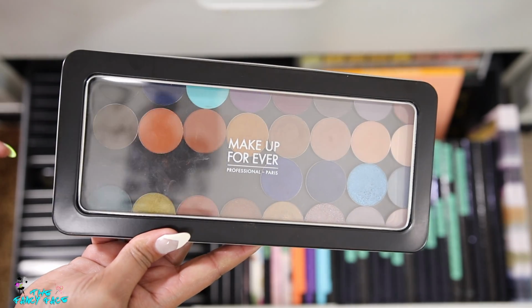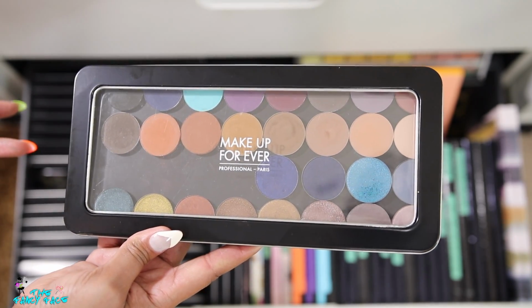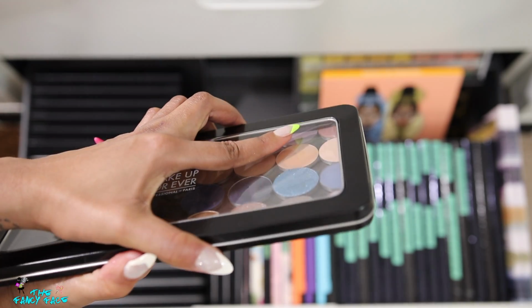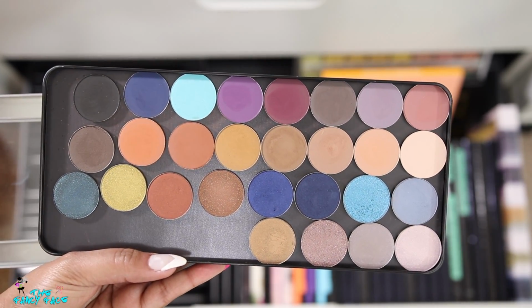I can't open this one to save my life, and I'm not breaking a nail, and I even tried to pry it off with like tweezers. It's not working, okay? These are my Nabla Cosmetics eyeshadow palettes. They don't want me to be great. Let me see if I can. Oh my god, that was difficult.